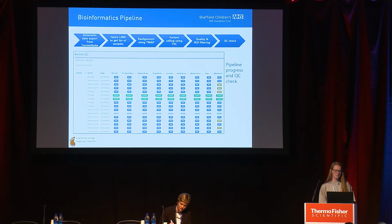And then we've got a pipeline progress page and QC steps. So you can see if your pipeline is queued, which would be indicated in grey, if it's running, which is indicated in green, whether the pipeline has passed, which is in blue, and also you can get a warning sign, which is in orange. This just highlights that there might be some things for you to go and look at in a little bit more detail.